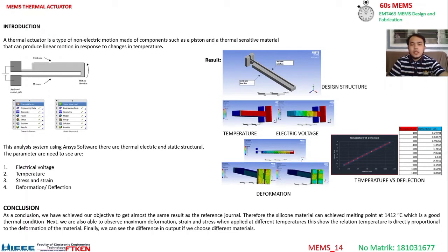Finally, we can see the difference in output if we choose a different material.